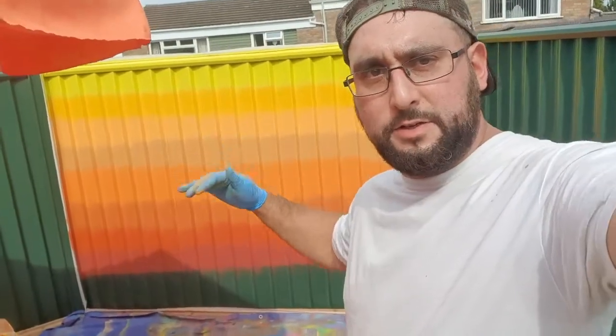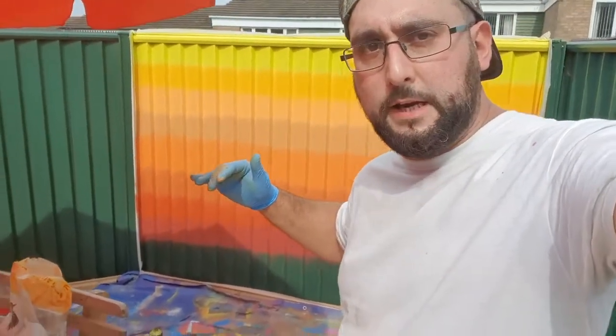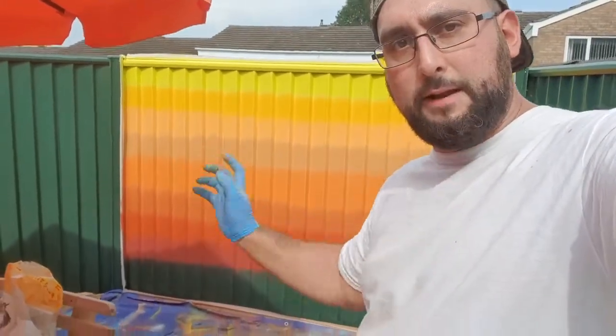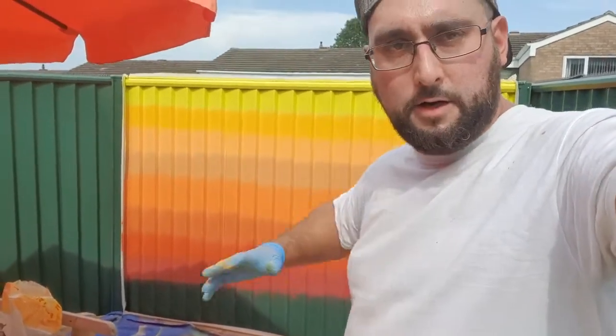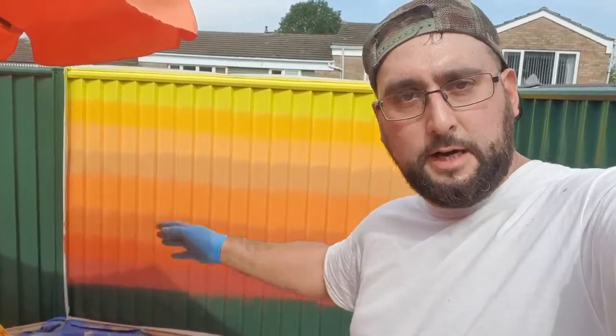So I've got the base colours down in strips, like a gradient, and the next stage is going to be a blend. So I'm going to use an Astro cap, and I'm going to blend the colours so you can't see stripes. It's just going to be a fade of colour for the sunset, and then there's going to be a sun and some palm trees.